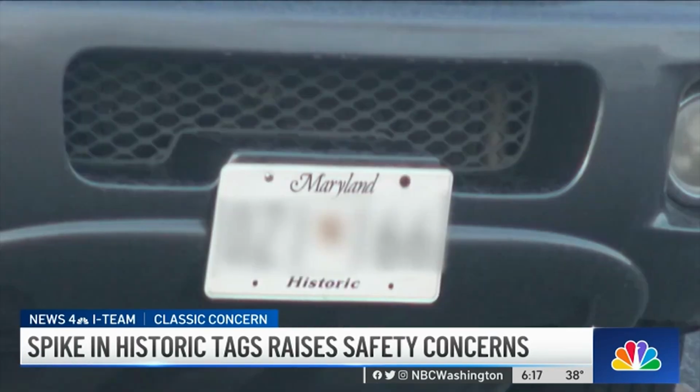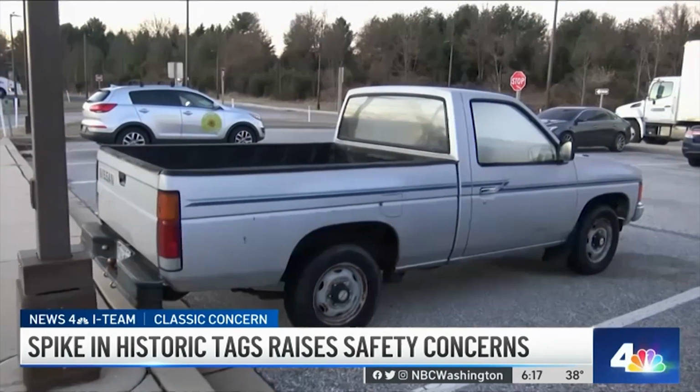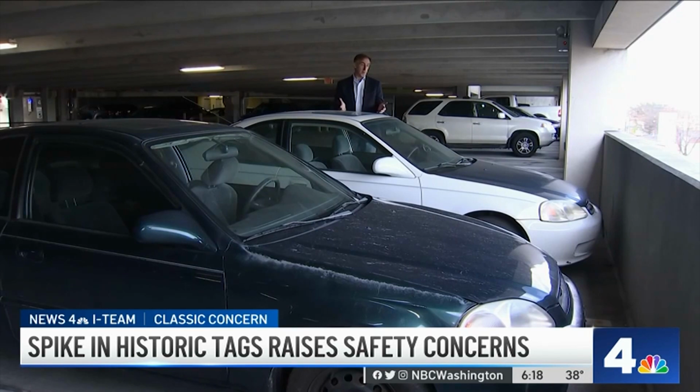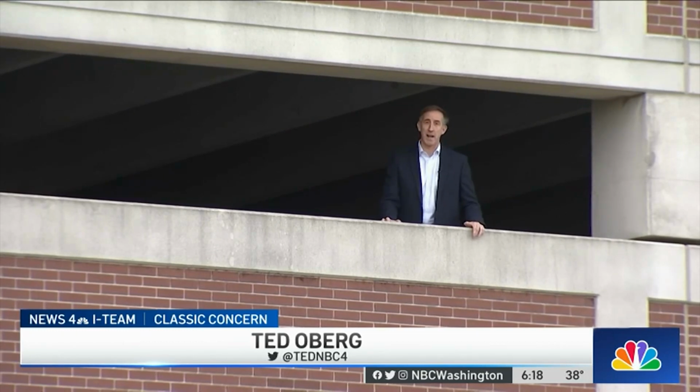It's significantly smaller. We found this SUV at a giant supermarket, this pickup at a park and ride, this clearly work truck on a Rockville side street. Or take these two cars, for example. Yeah, sure, they're probably 20 years old or more, which technically makes them historic cars in Maryland and eligible for those tags, but we found them way up here in a park and ride lot.